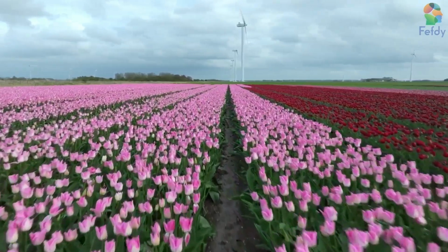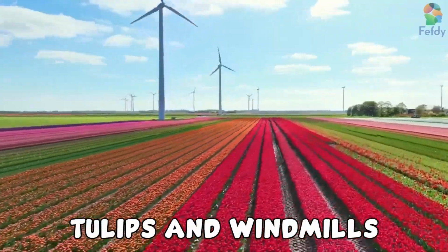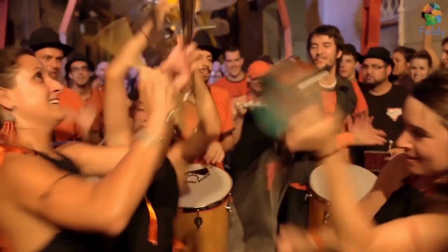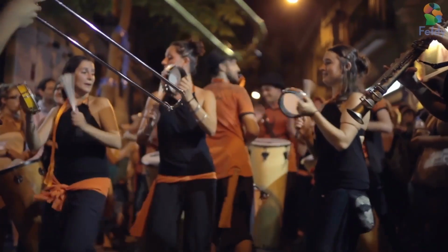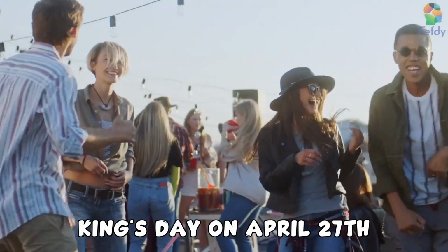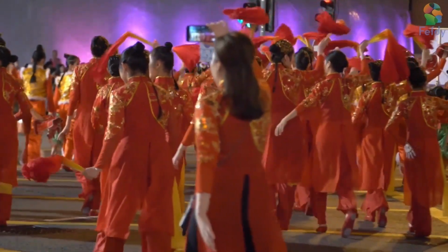Culture. The Netherlands is known for its beautiful tulips and windmills. People often ride bicycles to get around. Dutch people also celebrate a special day called King's Day on April 27, with lots of fun, music and orange clothes.